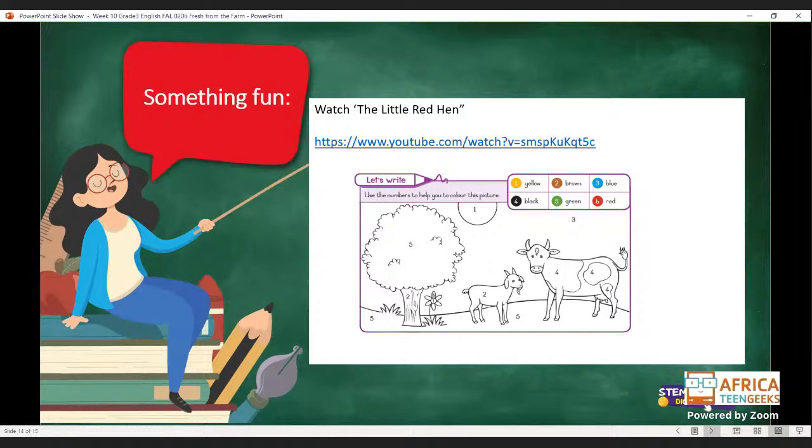Now remember, on yesterday's PowerPoint, we also did the little red hen, and I did give you a fun activity you could do. So if you still want to do that during this week, make a little red hen paper plate face, you can. And you're welcome to send me any of these pictures. We are going to sing this week. Unfortunately, we did run out of a bit of time today, but we are going to sing. And I think you know what song we're going to sing.